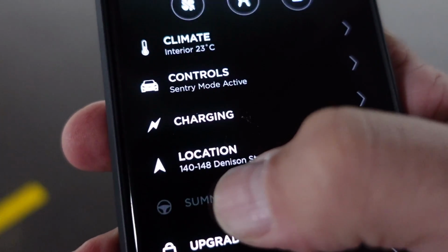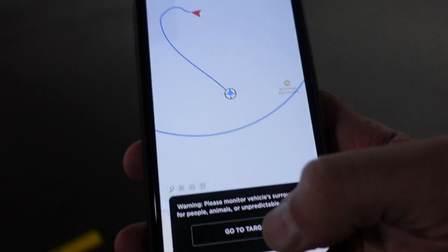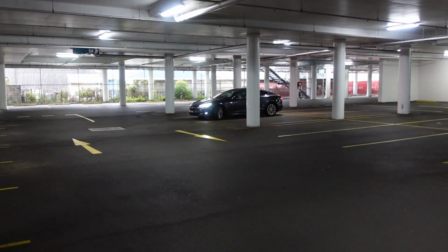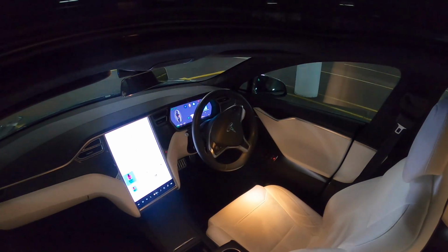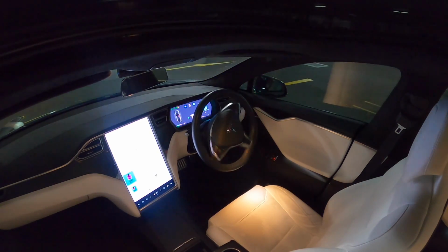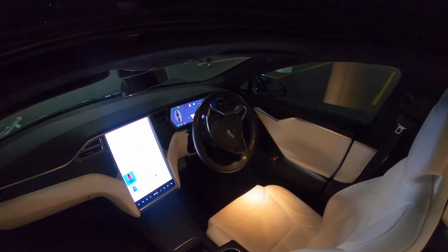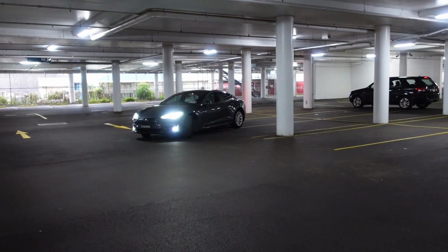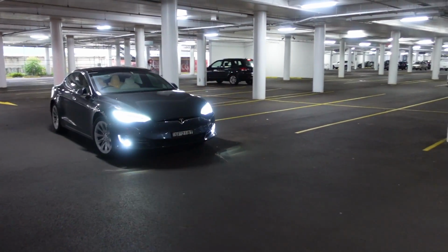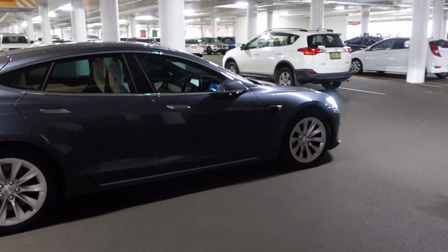But the other new feature that is really, really cool is smart summon. Now this is a feature that they still class as being in the beta stage, but it allows you to summon your car from a distance. So you may be in a car park, for example, and your car may be parked a few meters away or up to 20, 30 meters away, and smart summon allows you to call the car to bring it to your present location. So imagine you're at the entrance of a shopping center, and your car is parked 30 meters away and it's raining. You can technically use smart summon to bring the car to your location. So you could be undercover away from the rain and the car will drive itself to you.